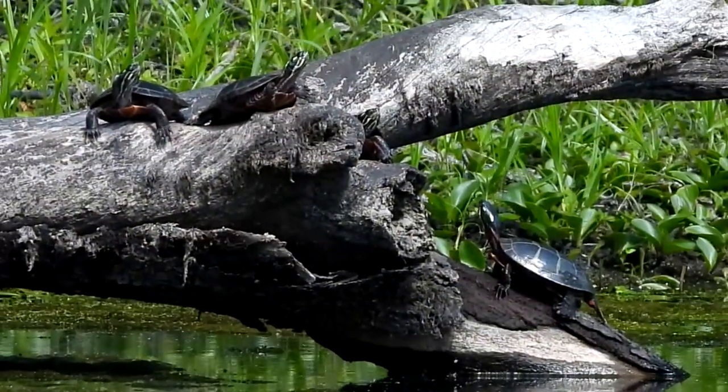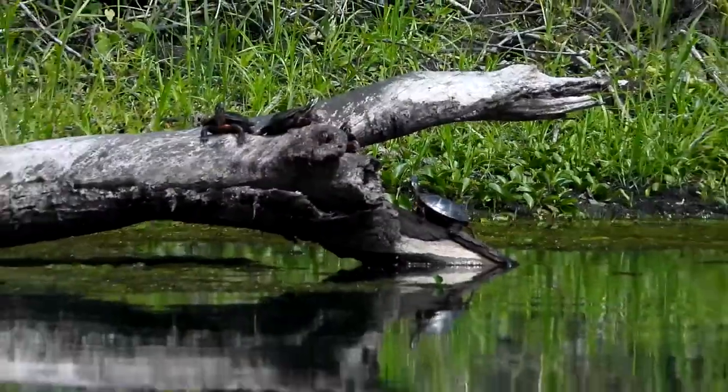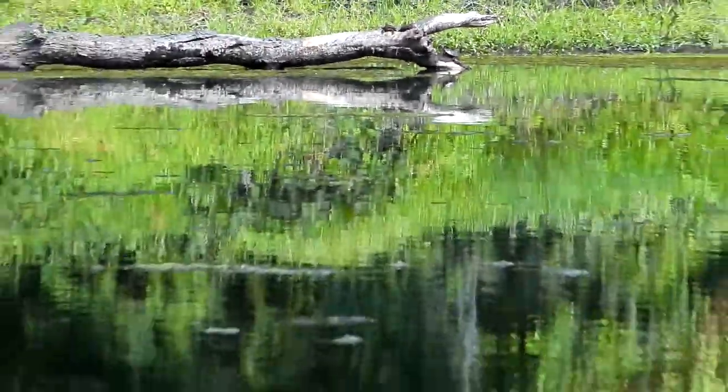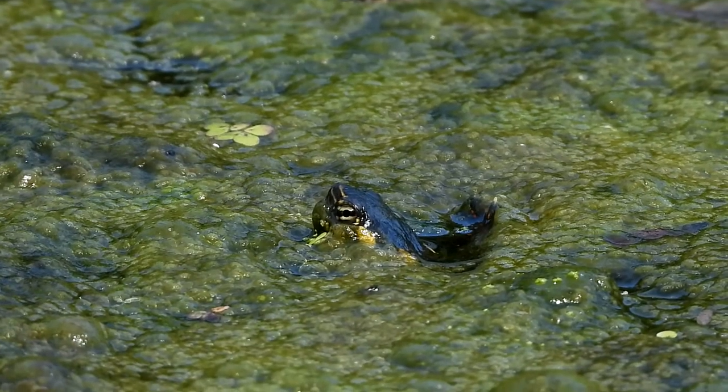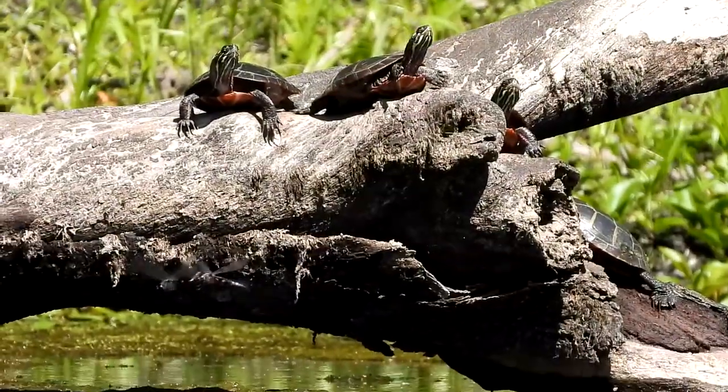Oh, look at that. Right across from where I put him in, there's more painted turtles. There's four over there. He's over here. I don't know if I can still find him in the water. Oh, there he is again. He's probably so happy to be wet. Oh, and he's gone. Oh, look at the dragonflies.